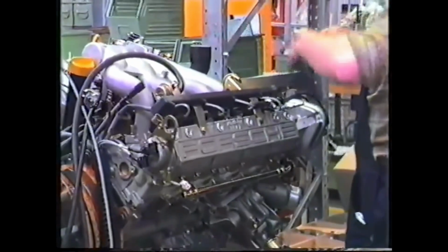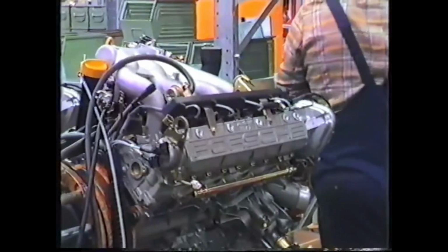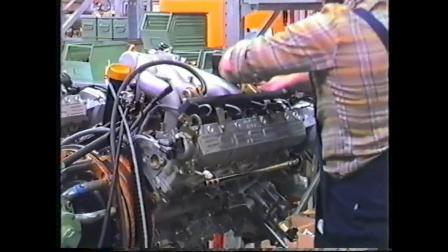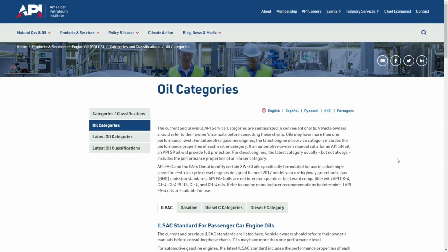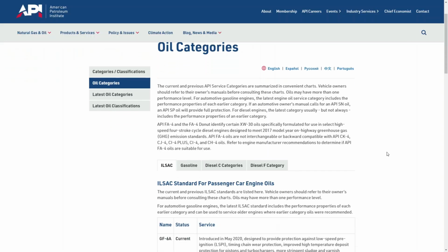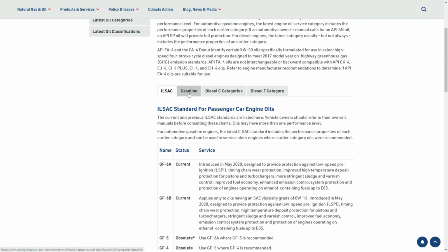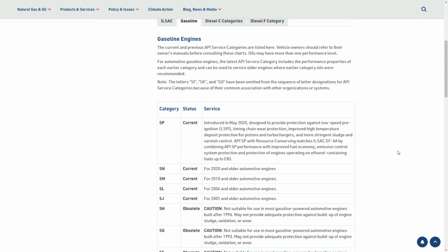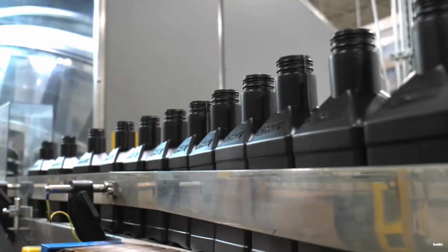However, because the zinc and phosphorus found in these additives can negatively affect catalytic converters, and because automotive technology has improved over the decades, the industry has been phasing out ZDDP levels since 1994, when the American Petroleum Institute's SH designation became the industry standard, and levels have been further reduced in each subsequent API rating for most engine oils.